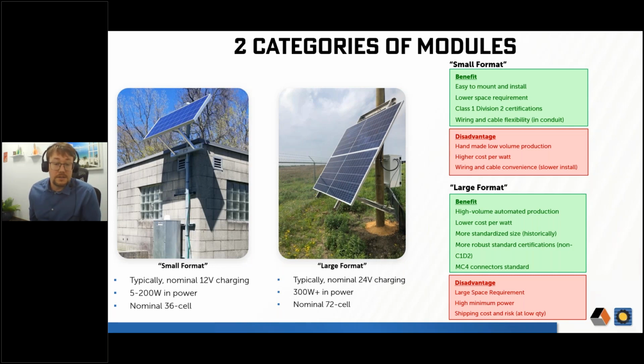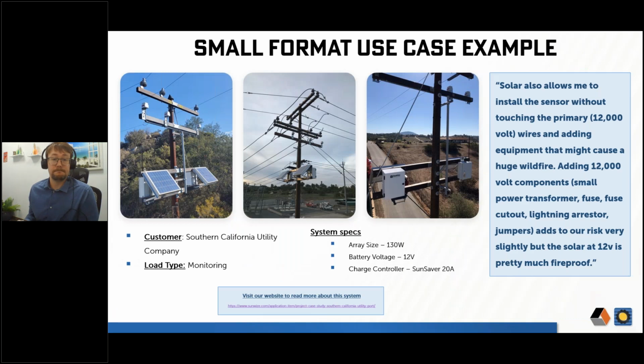Disadvantages are space requirements. And they also have a higher minimum power, which you may in some cases not need or want, or where the downsides outweigh the upside in additional power. And then of course you have shipping cost and risk. These things are not fun to ship, especially in low quantities.